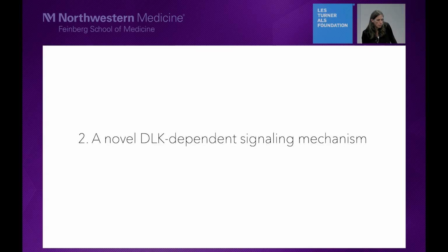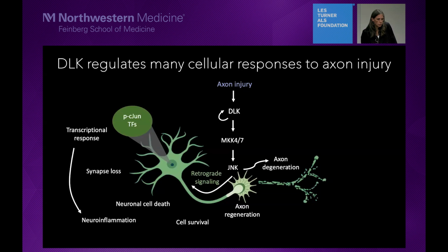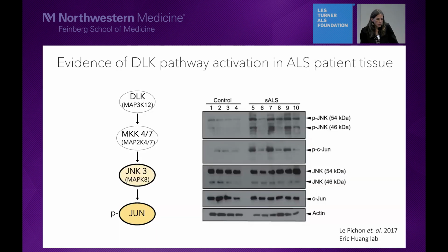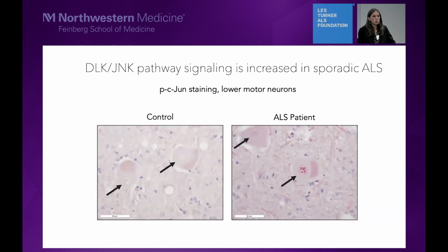Now I want to switch to a newer study where we've been digging into the mechanism of how DLK actually acts within the axon. At the time, we thought we really had to study DLK in human neurons because there's a clinical trial going on, and everything that's been done has been done in model organisms or cell lines with heterologous expression. The evidence I alluded to earlier from patients is increased amounts of signaling markers downstream of DLK in patient tissue compared to controls, and also evidence of transcription factors like phosphorylated c-Jun in the nucleus of diseased motor neurons.